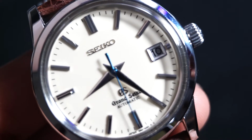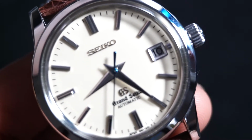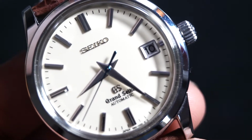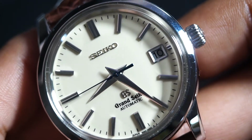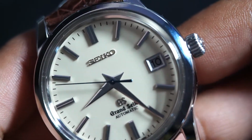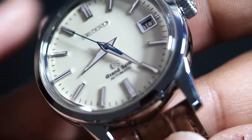I'll get through some of the basic specifications before I go into my dislikes and likes and an owner's perspective of this watch. So the watch itself features a 39.5mm case diameter, so it's quintessential dress watch diameter there. And it features a lug-to-lug of around 46.9. So it's actually very wearable, especially with the turned down lugs.